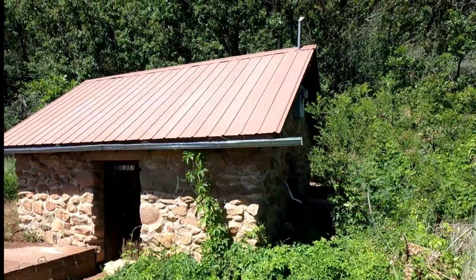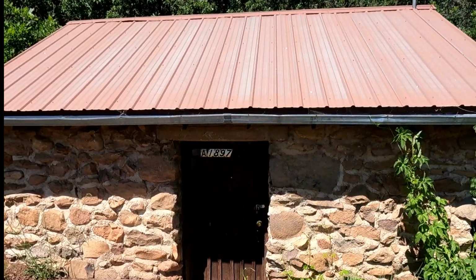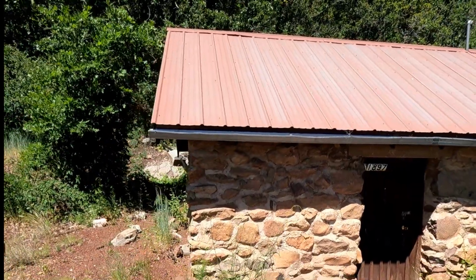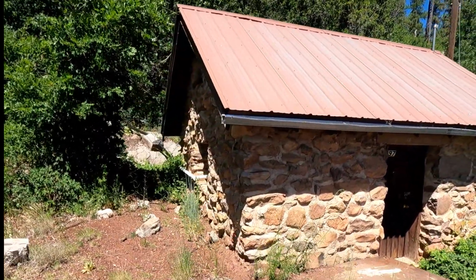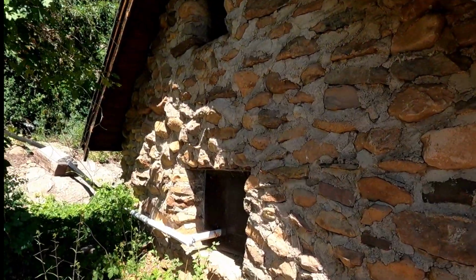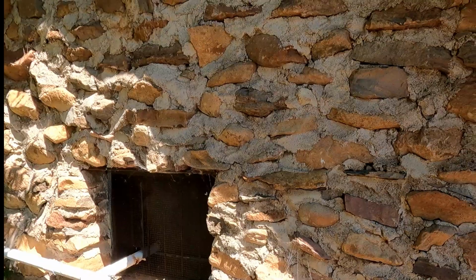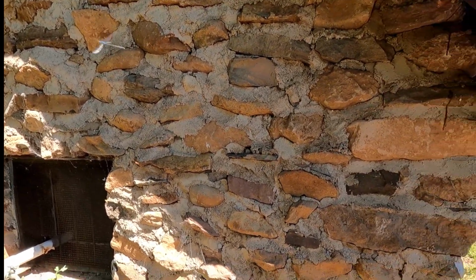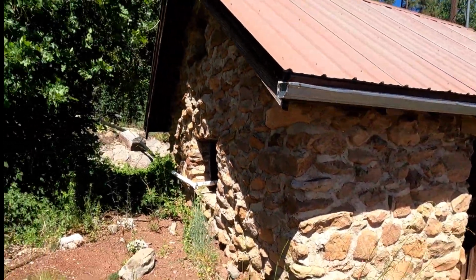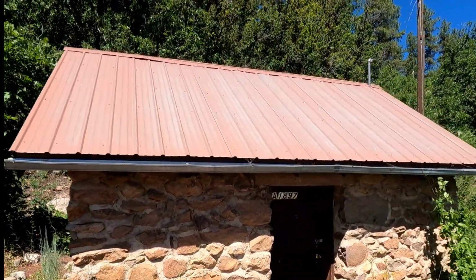It's got electric to it. Oh, it's all padlocked. You can't go in. I wonder if this is one of the original buildings. Probably. No, I think it must have been converted to a pump house. Probably. A well pump house. Yep, that's what it is. That's why it has electric and all the pipes and a water spigot. Well, just a cool attraction, right?